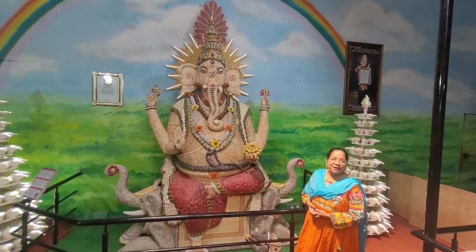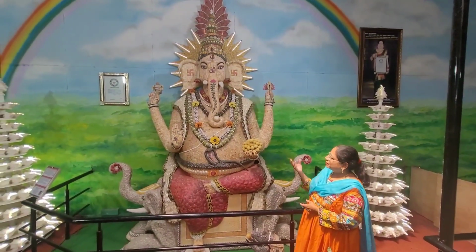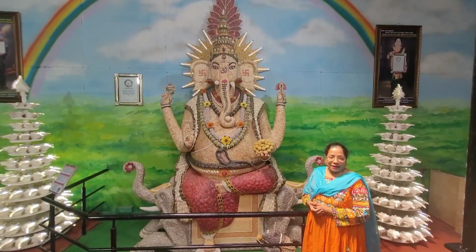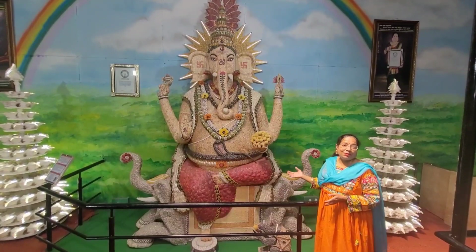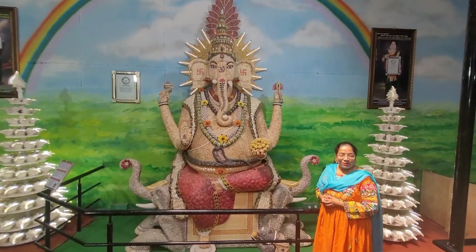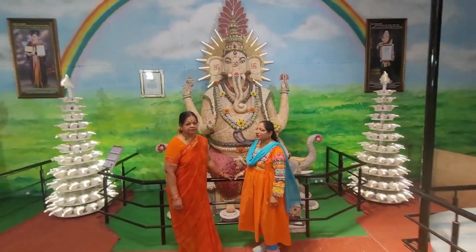This is the huge massive idol of Lord Ganesha, which has qualified for the Guinness Book of World Records. The whole idol is hollow and it is the handiwork of Dr. Radha Mallappa.